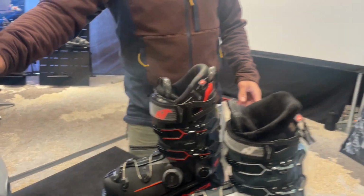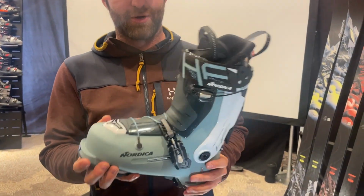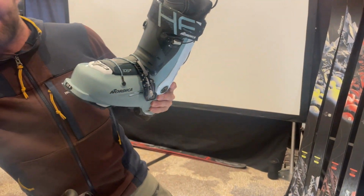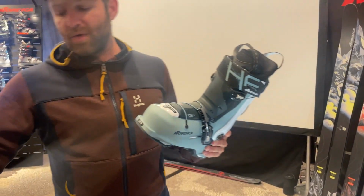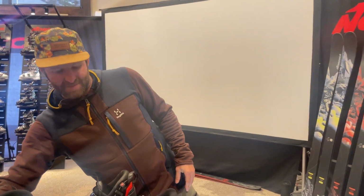Also, to round it out for Nordica, we've got a high performance and lower volume rear entry boot in the HF family. This is the HF Pro on the women's side and the men's side. So a 130 flex boot that's rear entry. That's pretty exciting. And 100 millimeters underfoot. So a little bit narrower, a little more performance based. Experts can have a rear entry boot, which is kind of sick. We'll have that in our full boot roundup for 2025.